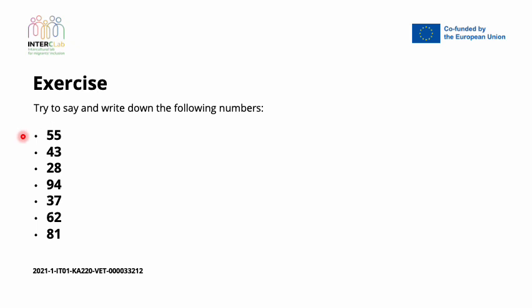Now, the first number is the number 55, which in Greek is 55. This one is 50, and this is 5, 55. 43 is 43. 40, which is 40 plus 3, 43. 28 is 28.